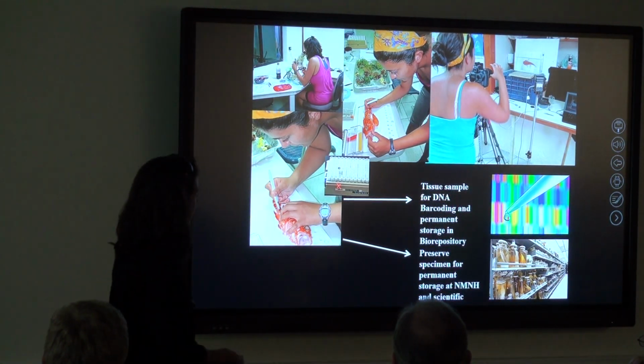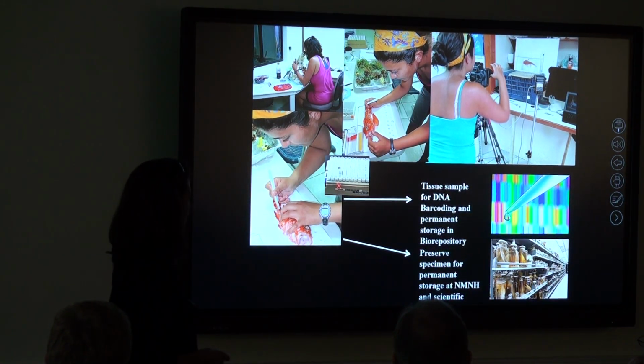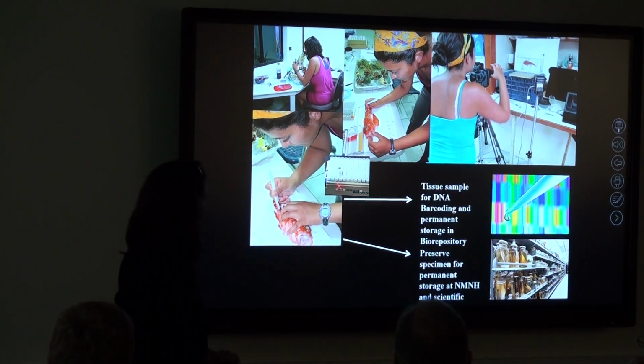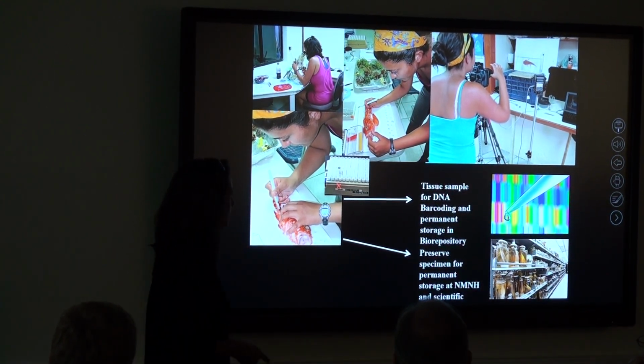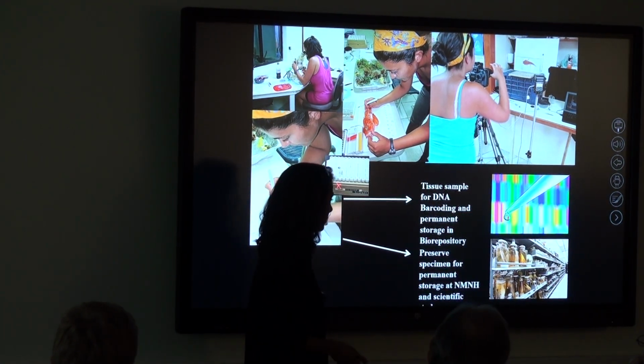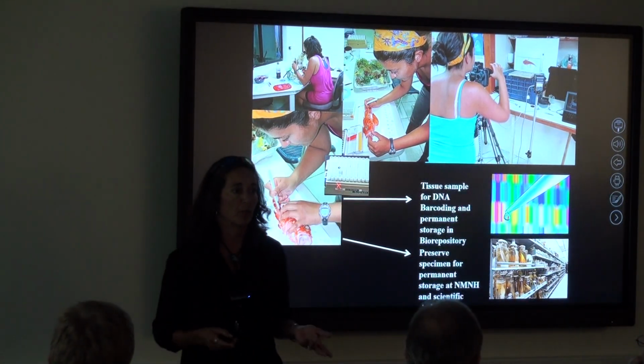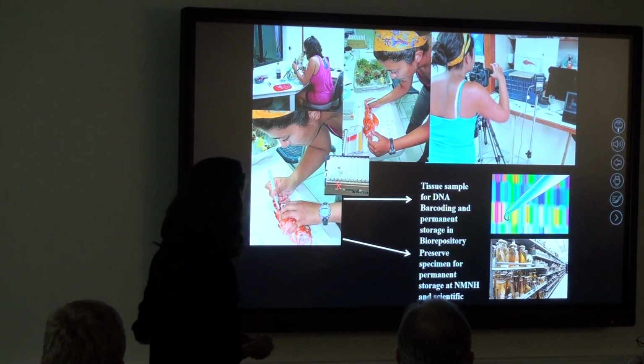So when we get back to the surface, we take everything that we've collected to a makeshift lab in the Curacao aquarium. And of course, we do the standard: we photograph, measure, take tissue samples. Some of them are for immediate barcoding, others go into our biorepository. And then we ship all the specimens back to the Smithsonian for permanent archival in our natural history collections.